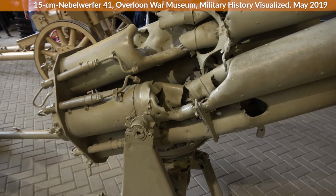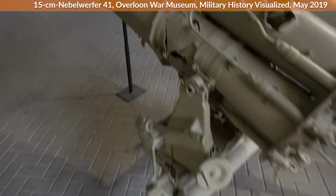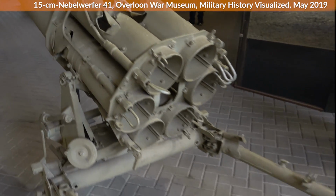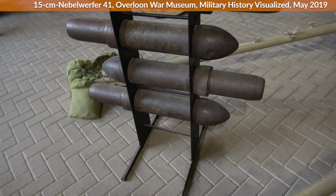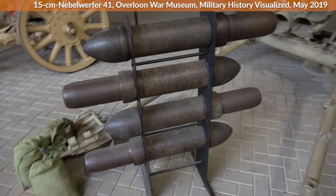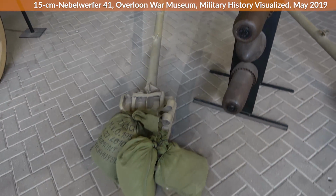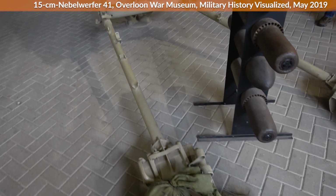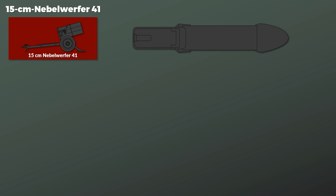The 15 cm Nebelwerfer 41 was tested in April 1940, but wasn't used during the Battle of France. It was a 6-tube launcher. As you might have noticed, these rockets don't have any fins for stabilization, unlike some of the Soviet Katyushas. This was due to the fact that the Germans used the spin of the rocket for stabilization. This was achieved by arranging the exhaust nozzles in a diagonal pattern.